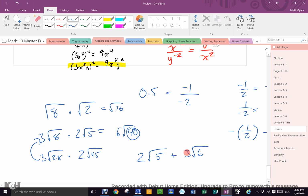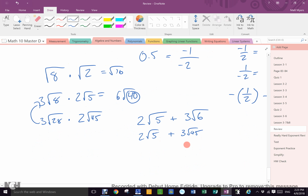But what if I gave you this? 2 root 5 plus 3 root 45. Could you do that one? Yes, because that is 9 times 5, right? So that's 2 root 5, out comes a 3, plus 9 root 5. How many root 5s do I have now? 2 root 5s there, 9 root 5s there. How many root 5s? 11 root 5s.